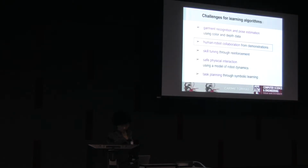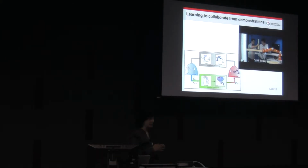Well, this is one building block towards this garment handling. The next thing I'm going to show is human-robot collaboration from demonstrations. In this case, I will show first an application with a rigid object. The purpose here is to assemble this IKEA table between the human and the robot.